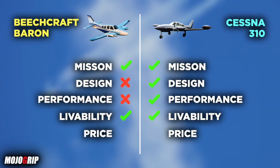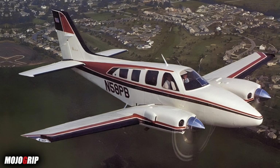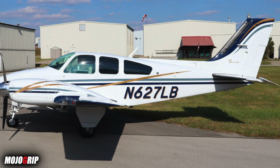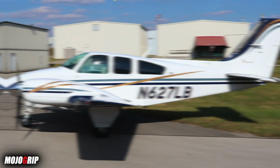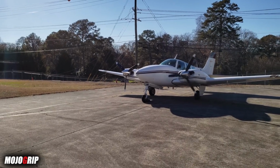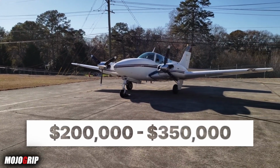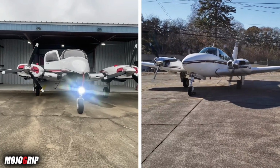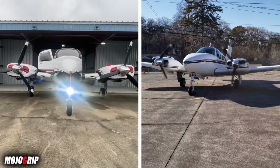Now, how much will you shell out for any of these birds? If you're looking at a Beechcraft model from the 70s all the way to about 1980, you can find these for less than $300,000. Older Barons would trade anywhere from $200,000 to $350,000. The Cessna 310, on the other hand, can be found for even lower.